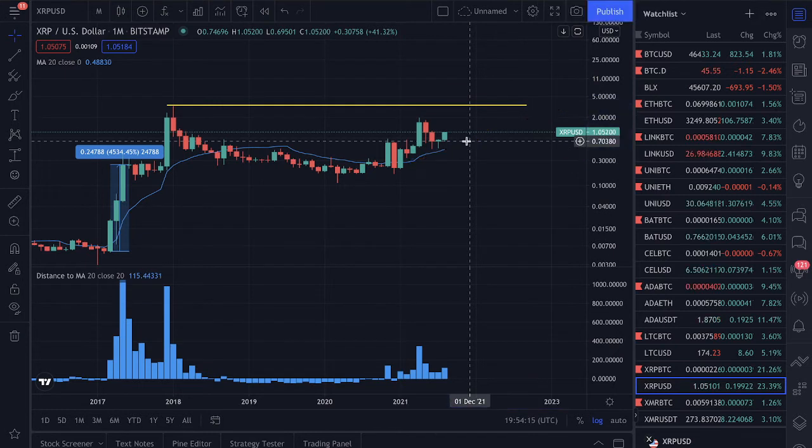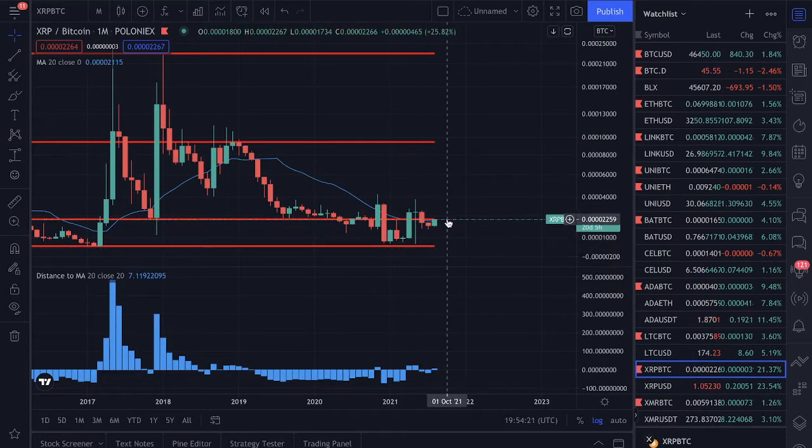But I think the important part here is to kind of wait and see, right? Wait and see. You see that XRP is really moving right now. Let's get a move on. Let's have some patience in regards to this.